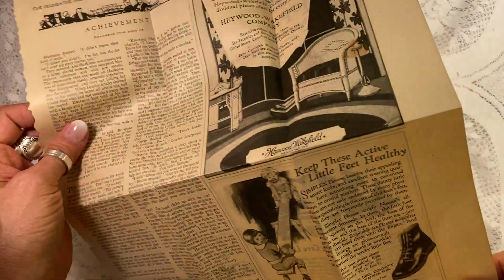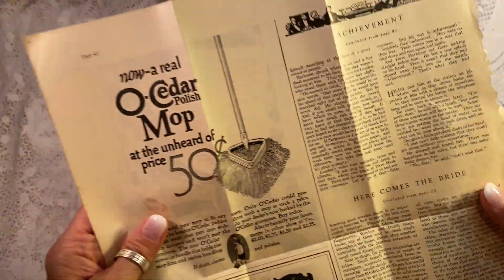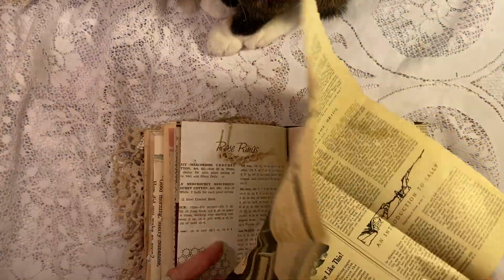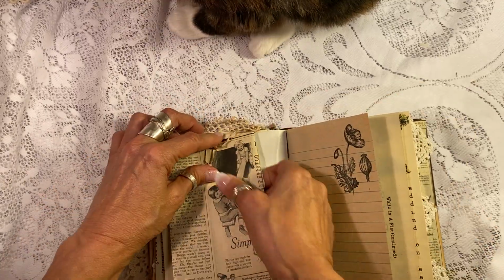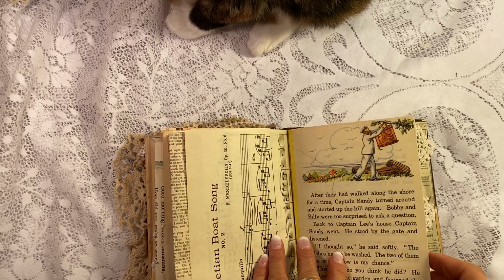The Delineator, we've got some, oh sorry Lacey, some great advertisements here. And on the back, just really fun. Here comes the bride, introduction to Sally. Lots of fun reading there, quite historic for what you're getting. These are super reasonably priced. If you go to my Etsy shop, you'll see that as well.